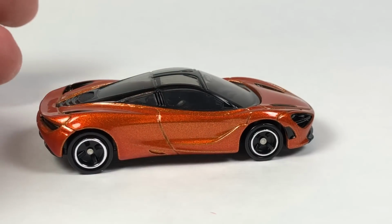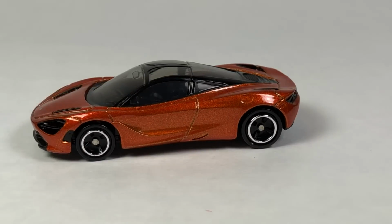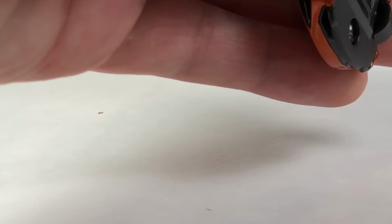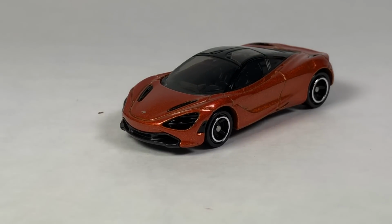I don't know why these basic Tomicas just have some charm, and they feel very, very robust. Like they're definitely put together very, very well. They're heavy. The metal feels like it's thick. The paint feels like it's done really well. Just good-looking cars. The only gripe that people have for them, I think, really is the wheels. And fair enough. If you don't like them, you do not like them. Can't blame me for it.